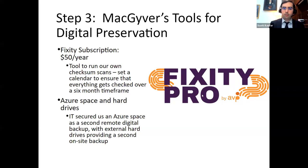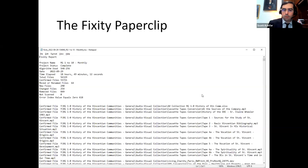And next slide, please. That's an example of the start of one of the Fixity scans. And so you can see there it scanned 56,000 files or so. There were 64 that were moved or renamed and a few others that had changes or removed. And so we could go and use that information to figure out what needed to happen or if something went wrong or if something perfectly reasonable occurred. And if we really, really needed to, we could pull from backup files as necessary. Next slide, please.